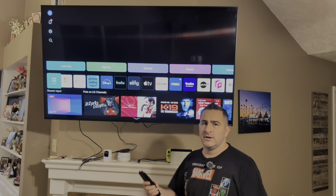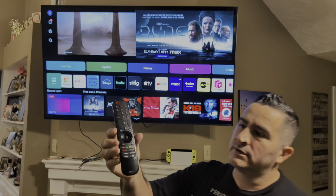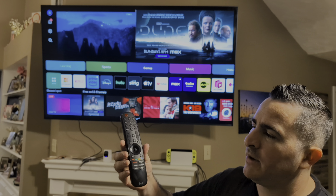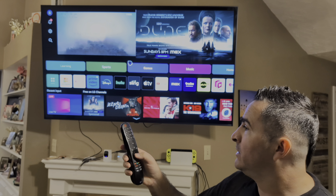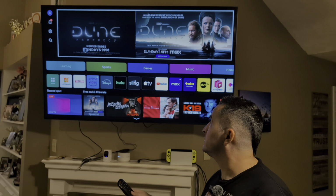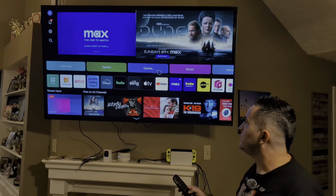So you can wake the TV up. The remote is a really, really cool remote. I'll bring that closer so you can see. It's got a ton of little quick features, which you may or may not like. Then it's got this little roll wheel up and down. But also, if you shake it, it turns into a mouse, and you can click on whichever one you want to click on.